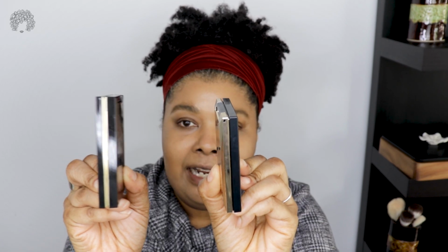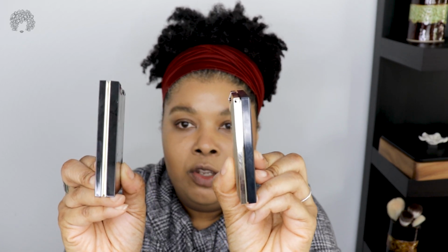Another thing I wanted to show you was the difference in the cases, okay? So this is the new case, still black, still chic, still will pick up every fingerprint you have. And this was the old case, okay? So this one's a little sleeker. They got rid of the wide gold on the side and we're dealing with just black and then the gold in the middle. So we've got some differences. This one is a little more chic, I have to say. I like this new one.